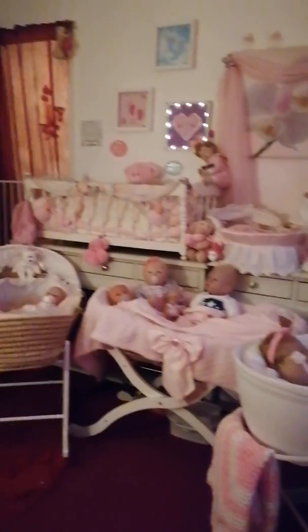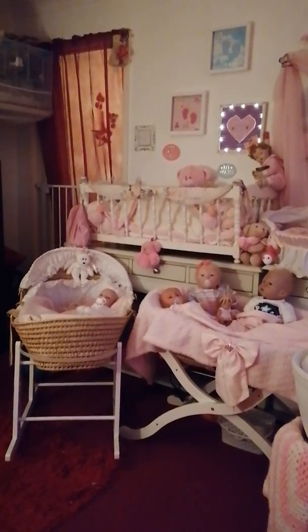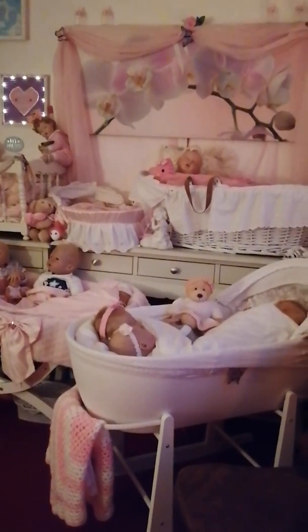Because this is also a guest room. My nephew came to stay, and can you believe I had to cover all this up, or most of it, because he's scared to death of them.